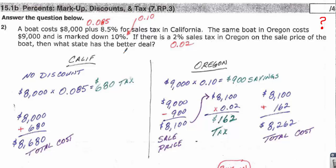So this is a case where for the California boat, it cost $8,000 and 8.5% sales tax. Notice there is no discount at that California boat dealer. So we bring that information down. We take note, no discount. 8,000 times 0.085 is $680 in tax. We add that in. We get $8,680 as a total cost.